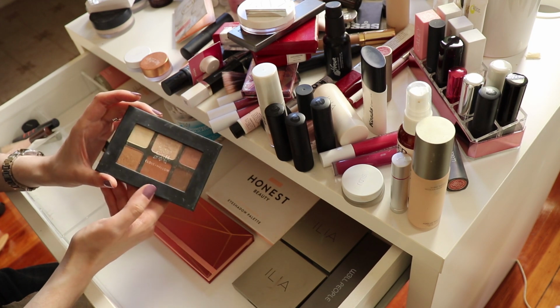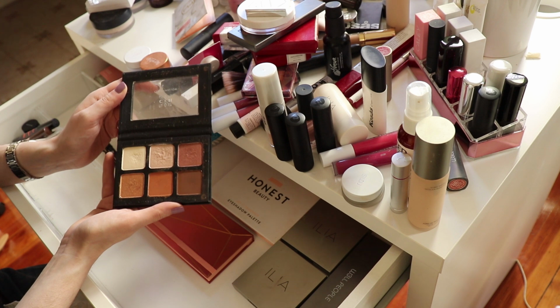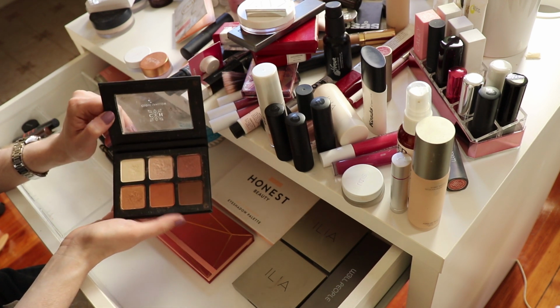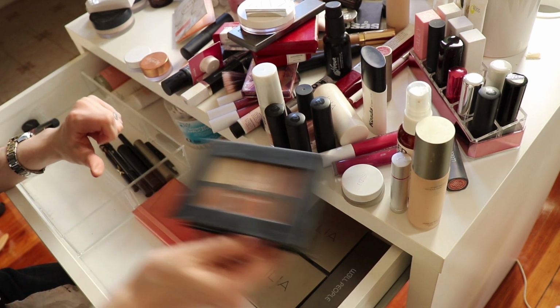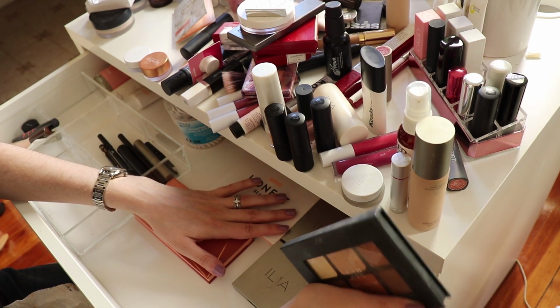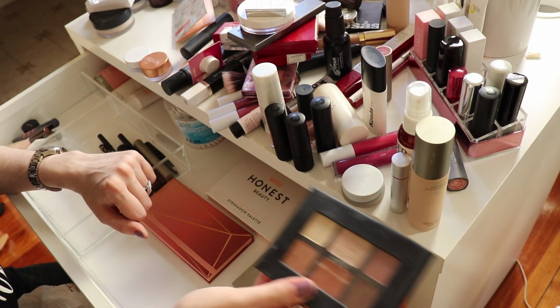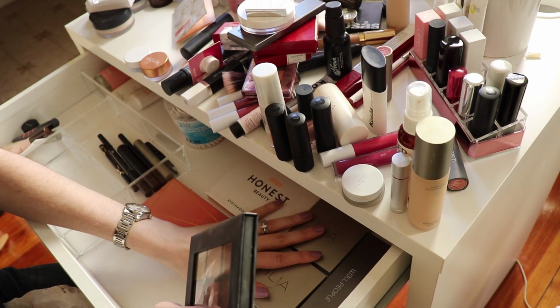So I also have the Clove and Hallow eyeshadow palette. You guys know I love this one. Should I move it? Should I keep it? I'm gonna move this one back over to the Alex drawers for now just because I have a couple warm toned palettes. And yeah, I'm gonna move this one back over. I love this one too, but I wanna make sure I'm actually using what's in this drawer.